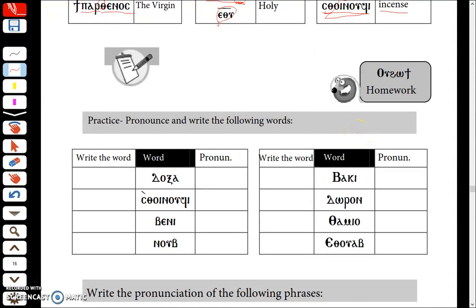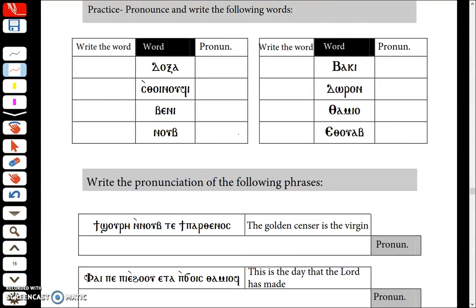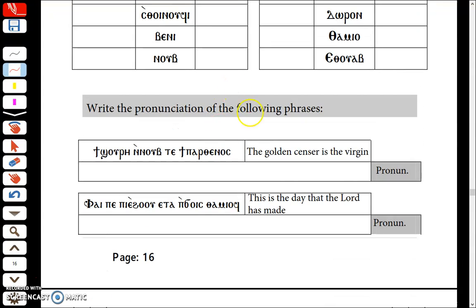And that's it. Here is the homework, just more words to try to pronounce. Remember, try to go word by word, letter by letter. That makes your life easier. And then here are some sentences that you're probably familiar with that can help you do more readings.